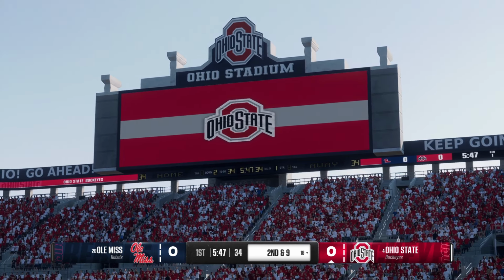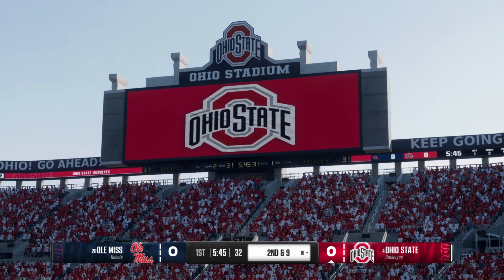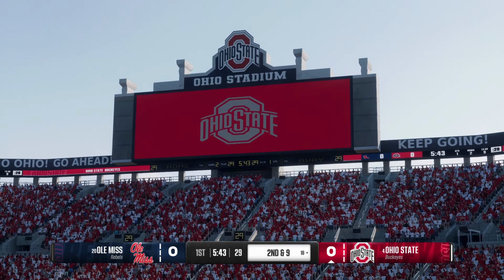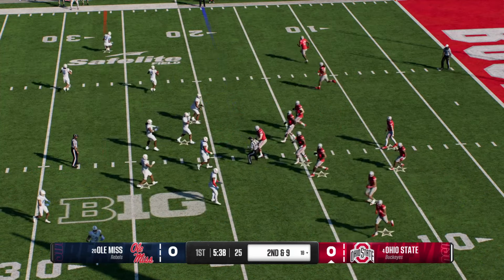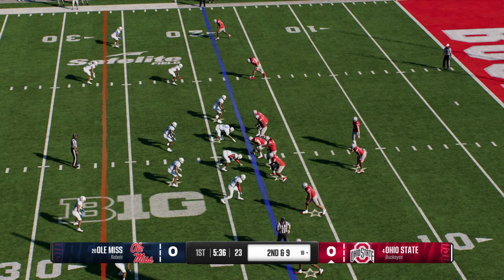And it's a nice job by this defense understanding, listen, that QB is a threat, and they're going to run all kinds of options, and he's going to run the football. They were dialed in and got that sucker to the ground. Ran the ball on first down. Let's see what they do on second.